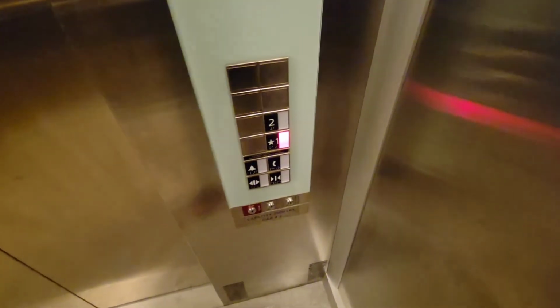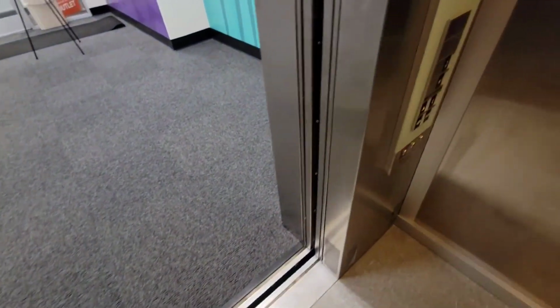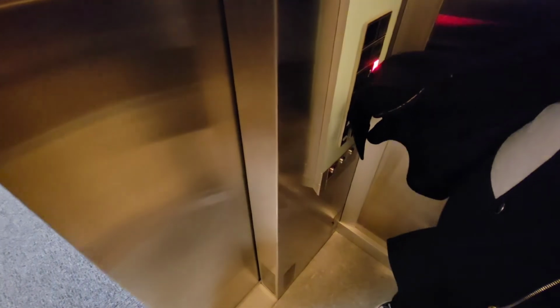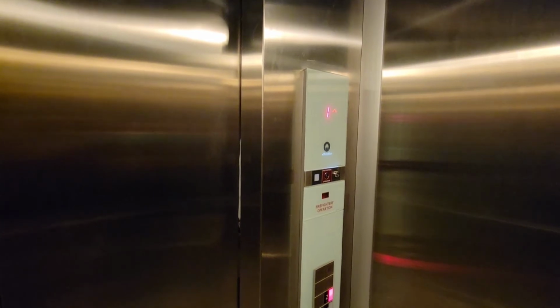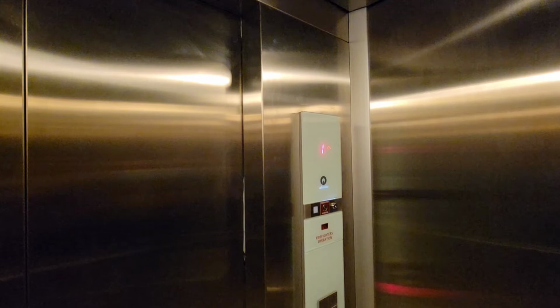Get the cab view. Very European style vent holes on the top. Come on in. Push 2. Push 2. Feel the button. Isn't this like almost European?